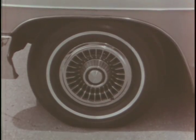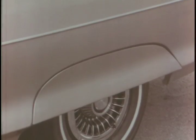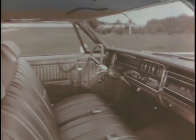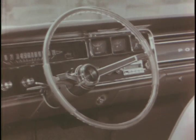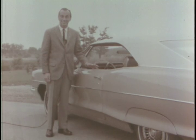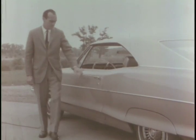Newly designed deluxe wheel discs, special nameplate, decor moldings, fender skirts, and in the trunk, a luggage compartment liner and spare tire cover. The interior, beautiful. Special Ventura trim, chrome moldings, and the new deluxe steering wheel. Quite a package, isn't it? Let's check a few other items standard this year on all Pontiacs.